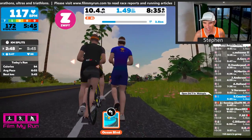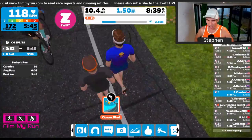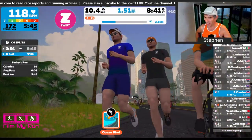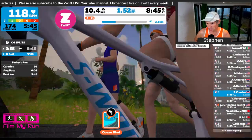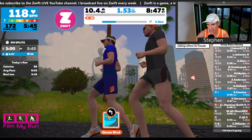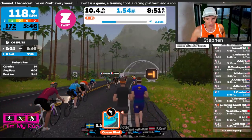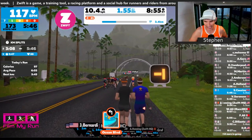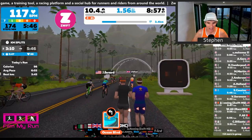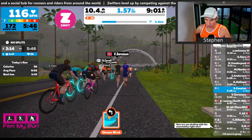Kilometers done. I'm hoping that Aisha is going to start catching us up at some point. Unfortunately, I can't see her yellow beacon anywhere in the back there. So she's at least 30 seconds behind, but obviously she's probably more than that. So we're off to the left, going to Ocean Boulevard.